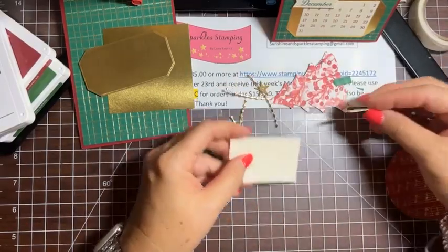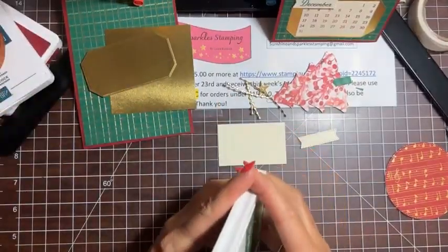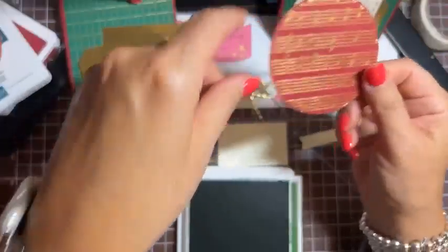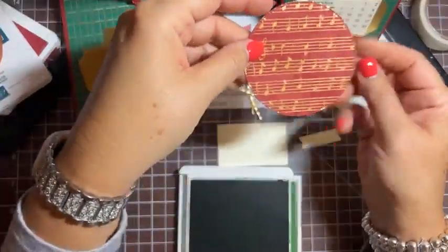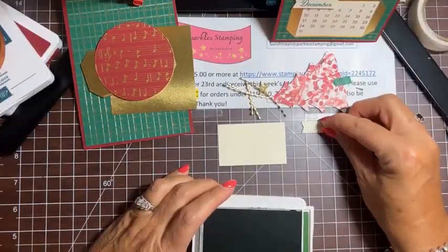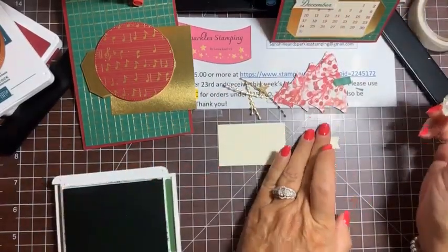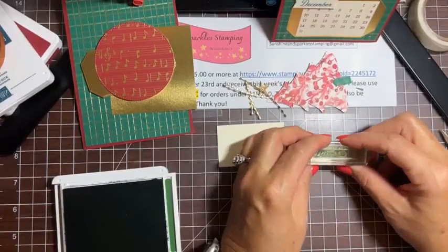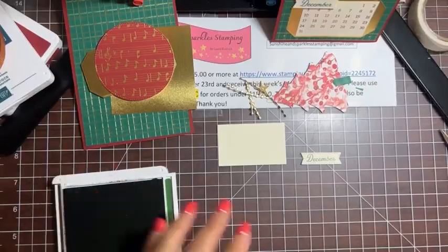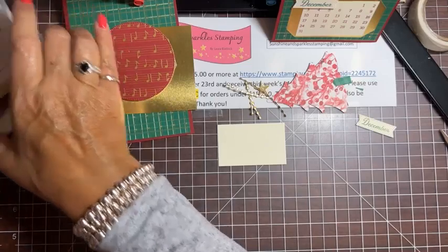Okay, stamping, we're going to do December, and we're going to do that in garden green. And then here's the other thing we cut out with the circle, that same Joyful DSP. So we're just cutting a background circle out of the cherry cobbler in gold. Okay, let's stamp and then put this one together. We have December, garden green, this little stylish shape banner. All right, now we're going to use cherry cobbler to do the numbers.